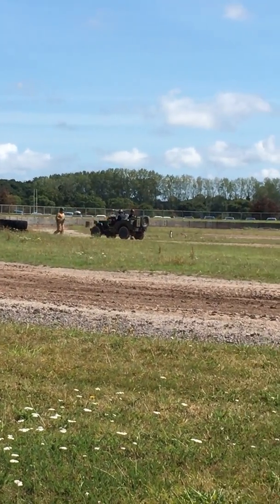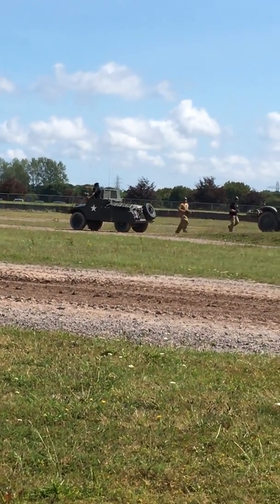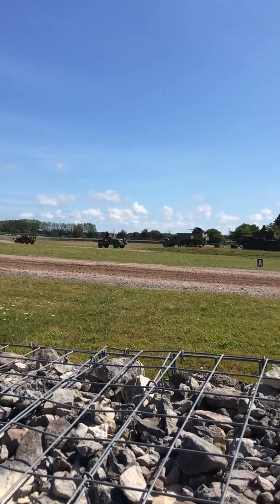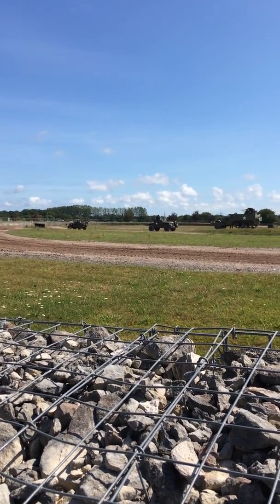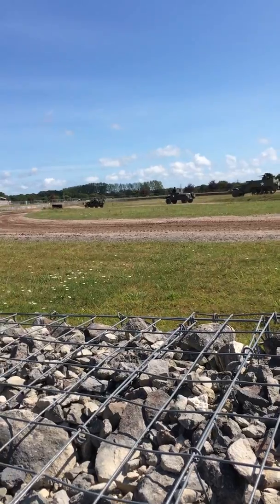Now you'll see here we've got some infantry advancing towards our M16. These guys are the Bovington Volunteers. Now, the American Army has Delta Force, the British Army has 22 SAS, we have the Bovington Volunteers. Each one of these fearsome warriors has trained for at least 40 minutes in order to take part in this display this afternoon. So they're bussing into the M16.